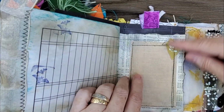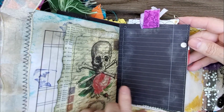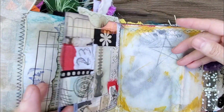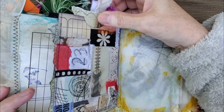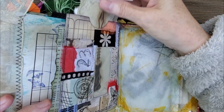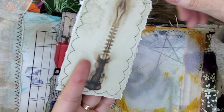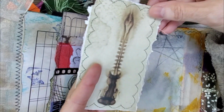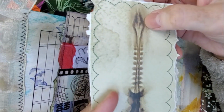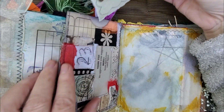And some more bats here. Journaling spot with another skeleton or skull here. And then over here is another collage with a window pocket. And then inside is this beautiful skeleton from the microscopic book. And it looks like maybe some sort of vertebrae. And over here it almost looks like a little face or something. I'm not sure, but it is something creepy.